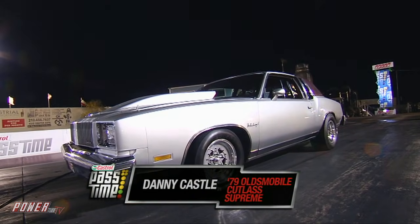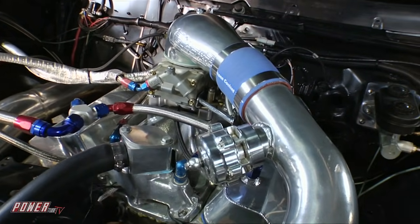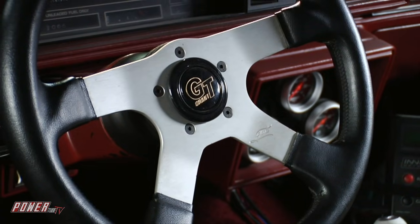Danny, tell me about that car. It's a '79 Oldsmobile Cutlass with a 406 small block Chevy. Now, rumor has it you just got that car 3 weeks ago. 3 weeks ago, yep. You happy? Yeah, it's an awesome car. A guy named Corey in Tennessee built it. Sounds good.